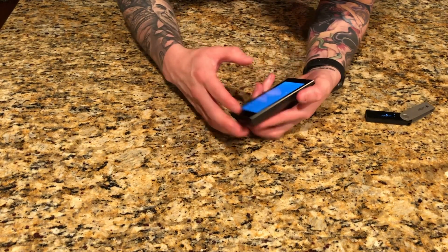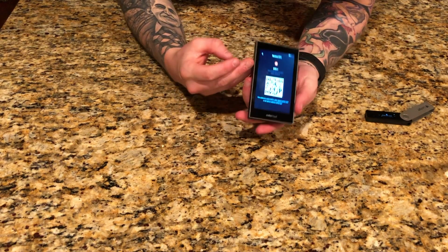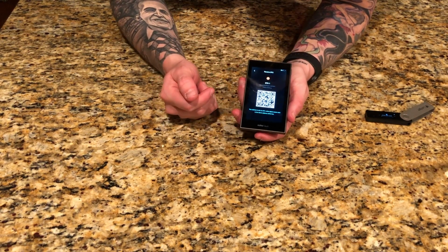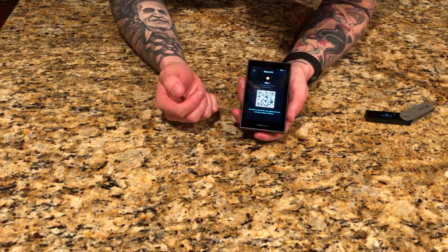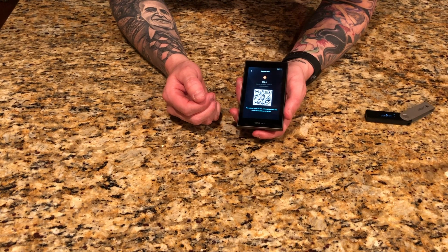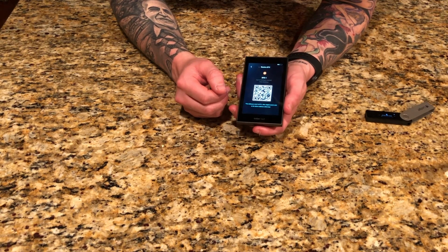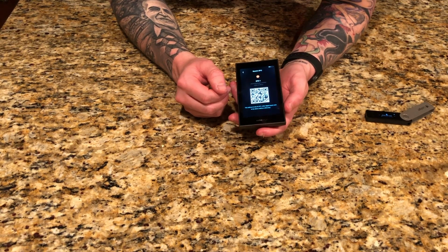It's very easy to navigate. You can see there's a large QR code that you can scan with your phone, and you can go in and rename as many addresses as you want. It also has multi-signature capability, so you can add extra security and have multiple signatures and multiple fingerprints on the device if you want to share it with someone. That's a really nice feature that you're not going to have on the Ledger Nano X.